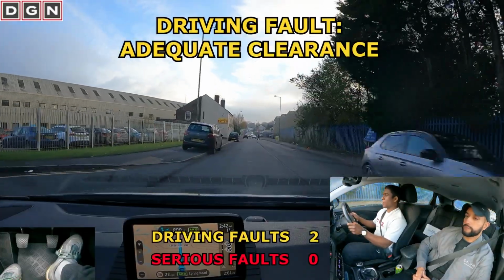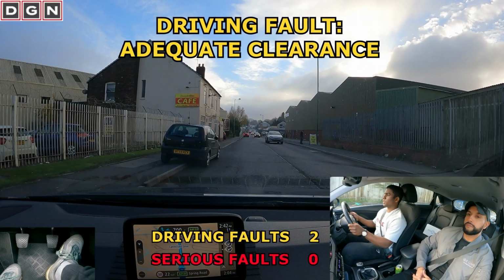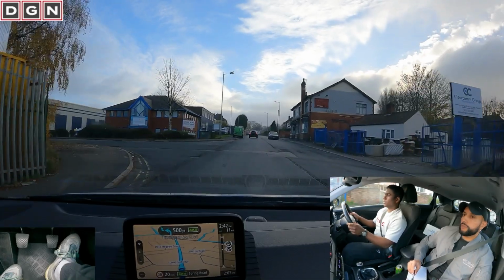When passing parked vehicles, ideally you want to leave around a meter of space. If you can't leave a meter, then go through the gaps slower. David gets quite close when passing this car. And if you could park up anywhere safe on the left, please.